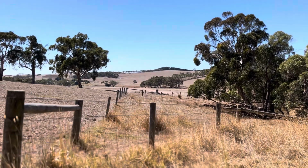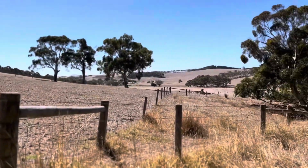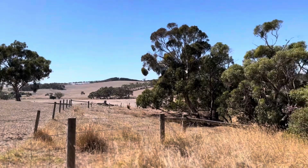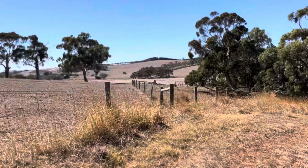Well, one day we'll be back in there to be able to detect that ruin. Wow, so glad that we found that ruin. And I can see why they lived there. The river just down here for the water supply.